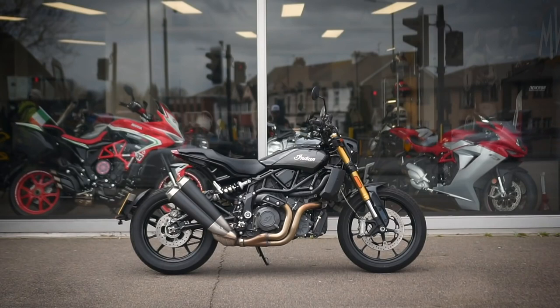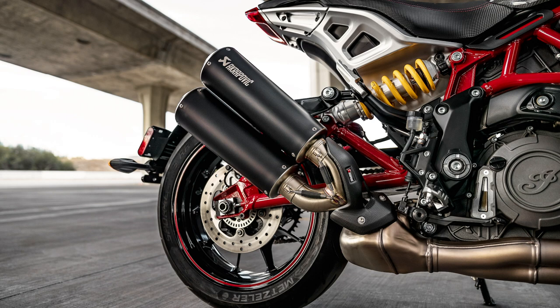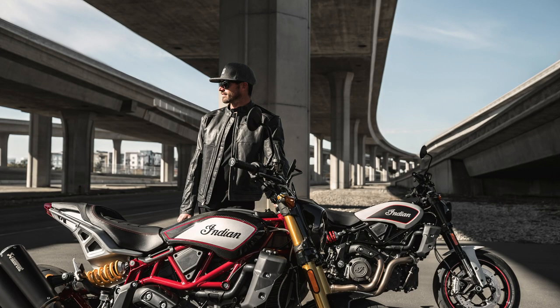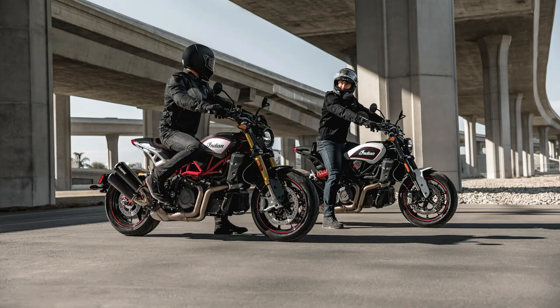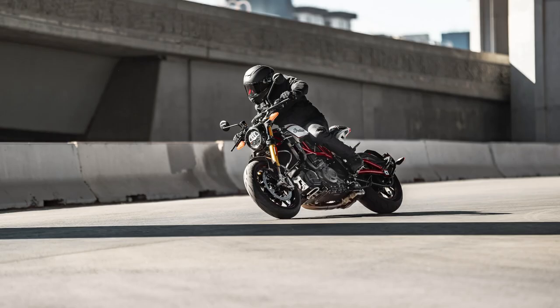For the new model year, Indian have conceded that 17-inch wheels are used on most road bikes for a reason, and also that road tires are best for the road, and that punters would benefit from plenty of choice. So the FTR, FTR-S, and FTR-R Carbon will all roll on 17-inch cast aluminium rims from now on, with Metzeler Sportec fitted as standard.